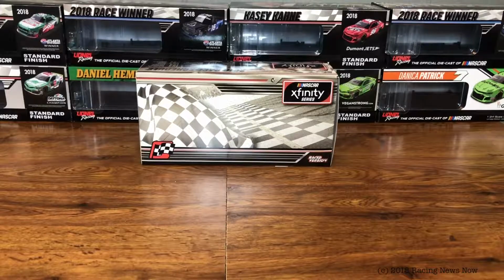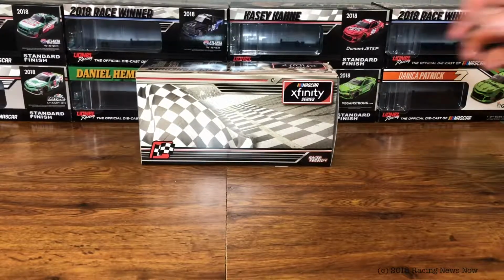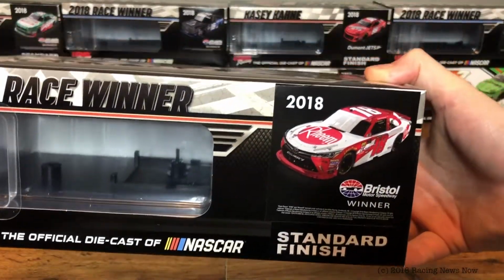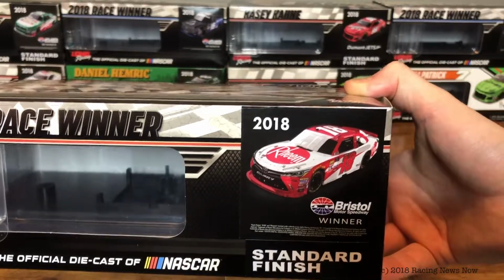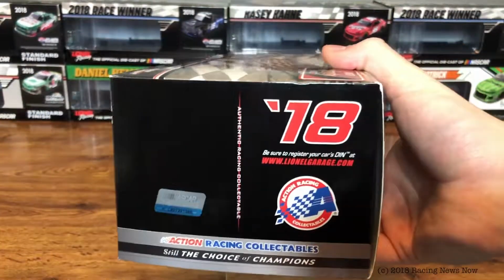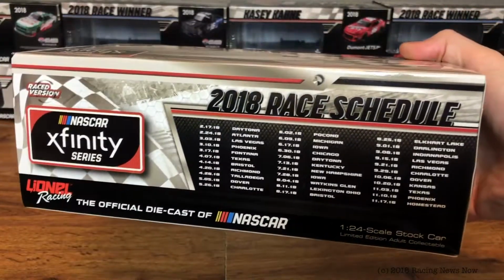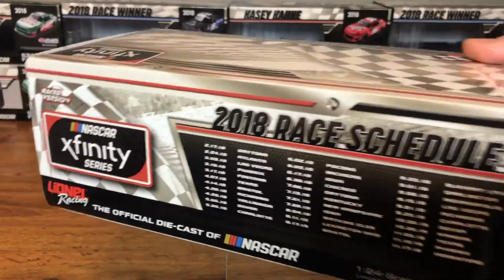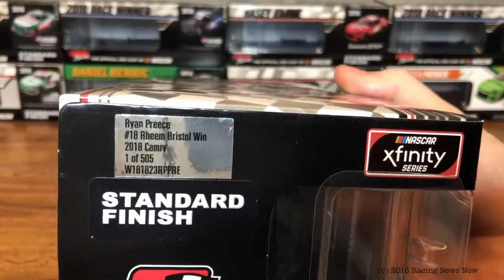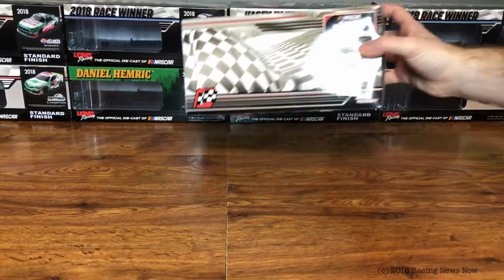So we'll go ahead and get into this week's Diecast review. You've seen the title, you see the box in front of you. We are looking at an Xfinity Series race win this week from 2018, and that is Ryan Preece's Bristol win from back in the spring of 2018. So we'll go ahead and take a look at the box here, 2018 Xfinity schedule on the back, and then of course the production sticker here on the side, one of 505 of these made.